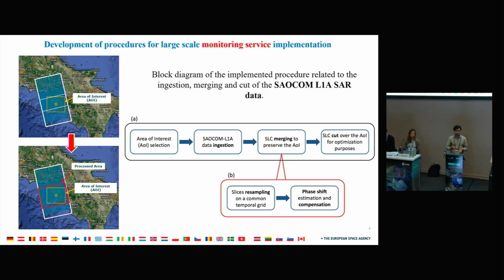This is just an example over Napoli Bay Area. On the left, we have the yellow square, that is our area of interest, that is not fully covered by just one slice of SAOCOM 1. So you need to merge these two slices, and then you have just one SLC, and you can also cut over the area of interest to improve the performances and to reduce the processing time of your processing chain. And to do this, that is essentially quite straightforward for Sentinel-1 and also for Cosmo-SkyMed, is not for SAOCOM 1. Indeed, you need to implement some more procedures to make this merging possible, okay?